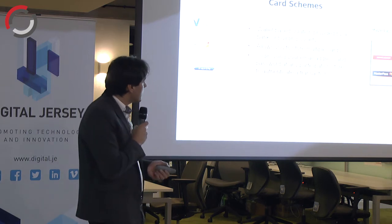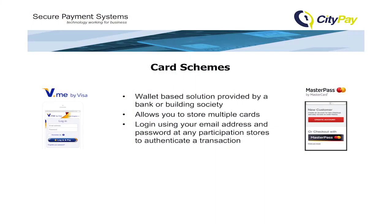So what are we doing with regards to the card schemes? Well, the card schemes have developed their own wallets. You see, Visa have done V.me, and MasterCard have got the MasterPass. We are in the process of integrating these into our own payment systems. Clearly, what you have to do in this space is register with a bank or building society for a wallet. You would then register your cards with them, and then whenever you see the likes of MasterPass at a checkout, you would enter your email address and password, and therefore authenticate the transaction that way without giving over the card details.